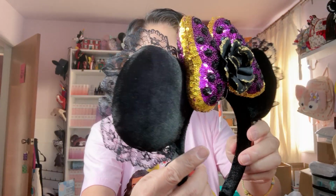Okay, the next item here is the Mickey ears. Every month, depending on the season and holiday, they have coordinating merchandise just like Disney here. So this is the Halloween ears. Look at how pretty this is. Even though it's Halloween colors, Halloween ears, I feel like I can still wear this during the regular season. Look at that. Oh, it matches my outfit.